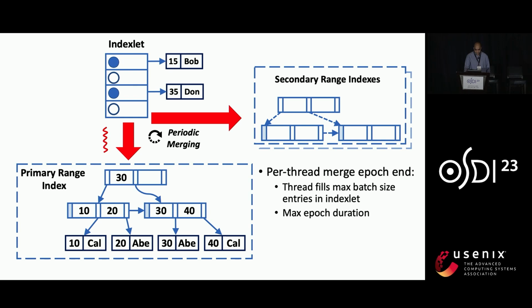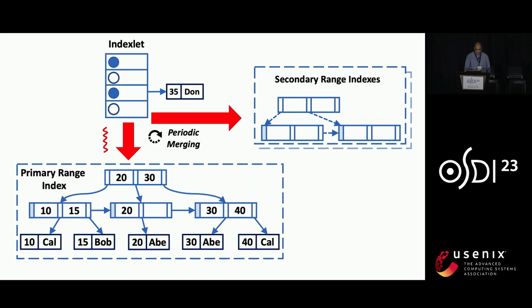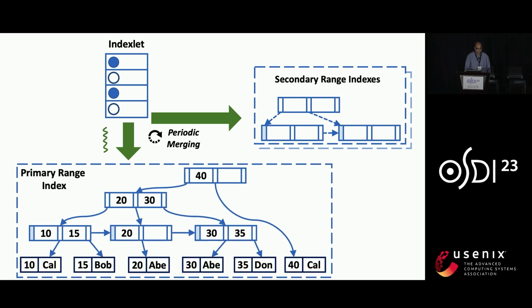Periodically and asynchronously, each thread flushes its writes in the indexlet to the range indexes at the end of its merge epoch. In this simplified example, each thread has a single record in its batch, but you can imagine that there are generally many. So in this case, first the red thread asynchronously merges its writes into the range indexes. And then sometime later, the green thread does the same without any range index contention.